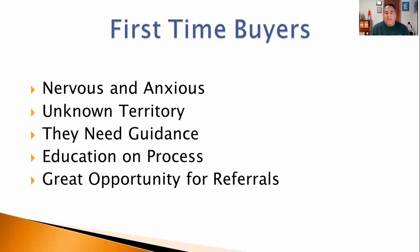A lot of times first-time buyers are very nervous and anxious, especially when they're meeting with us the first time, because this is all new and different to them. A lot of times they don't ask questions. They just take whatever we say as carte blanche. First-time buyers are more sophisticated now because of the internet, and definitely more informed, but a lot of times they don't have the experience that other buyers have. It's unknown territory to them, and they need to be educated on the process.